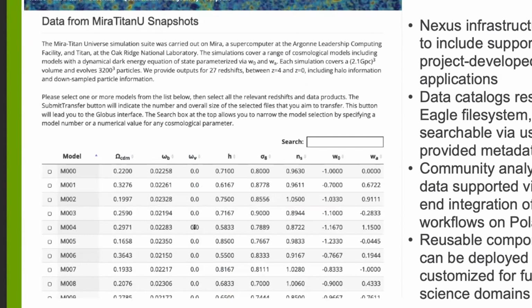So sometime back, we created a portal for cosmology data sets. And in this case, you see multiple models with different sets of cosmological parameters. And you can make choices here about which of these models you want to download and which types of data you want, whether it's particle data, halo data, right? There are different levels of data, some processed to some degree, some larger, some smaller.